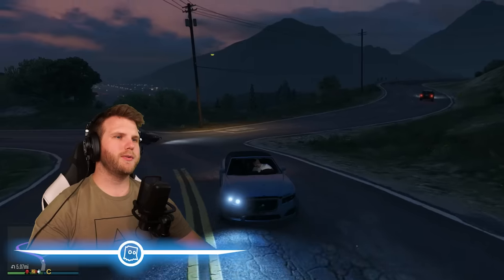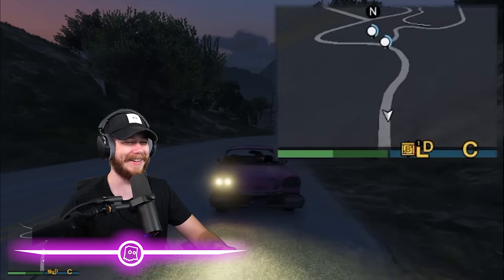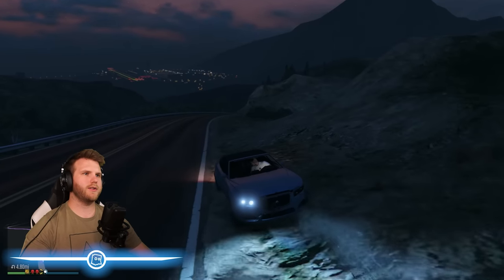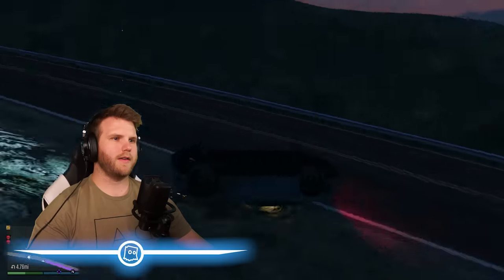Now the question is, who's going to make it through the shortcut? I don't know. Who's going to try it? I'm doing it. I'm already in it. Mason's going to follow Connor. I just see the little dots going straight. Who's going to jump? Who's going to do the cool little jump? I'm going to do a jump. I'm cool. Oh, that didn't work out well for me.